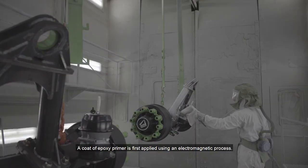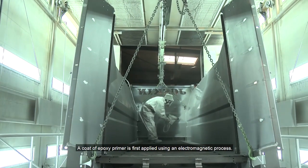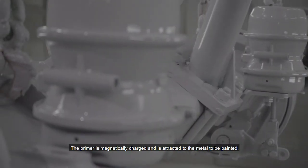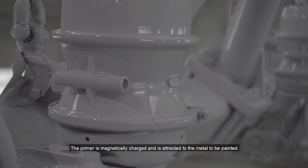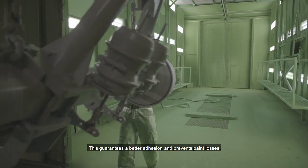A coat of epoxy primer is first applied using an electromagnetic process. The primer is magnetically charged and is attracted to the metal to be painted. This guarantees a better adhesion and prevents paint losses.